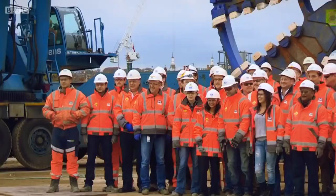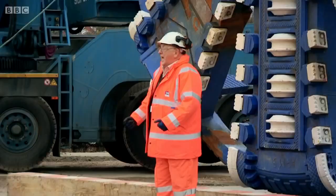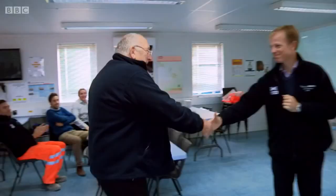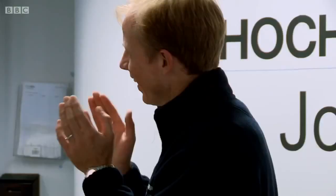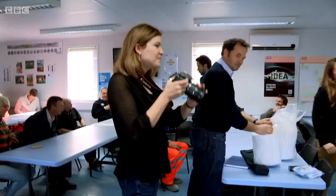Everyone's chomping at the bit to get her going. She is a beautiful machine, she is. On the team is Peter Bermingham. He's been tunnelling for 50 years and turns 70 today. Oh, thank you very much. That's it. Help yourself, please. Digging Crossrail's Thames Tunnel will be Peter's final project before retiring.